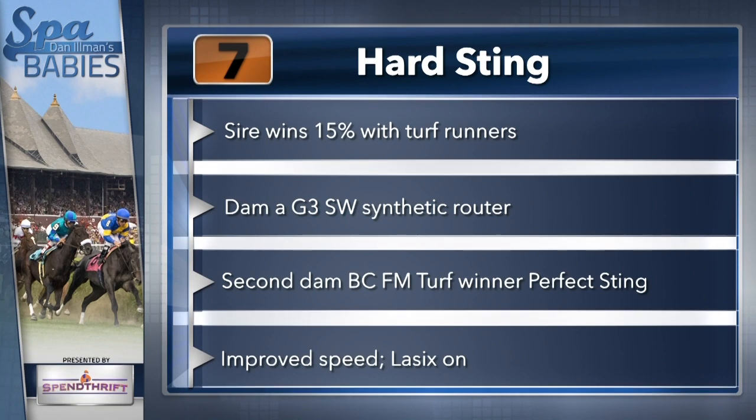Now, I think they were just prepping this horse in his debut sprinting. They put blinkers on last time out. He showed a lot more early speed, and they wrapped up on this horse late, like maybe he did bleed, and they're giving him Lasix for the first time. I think this horse has some price potential.